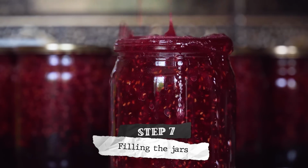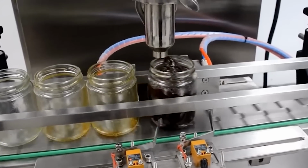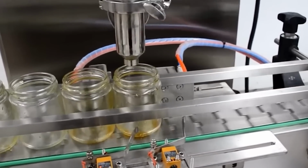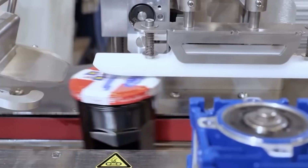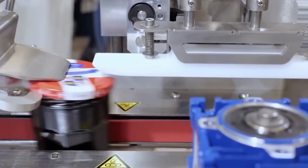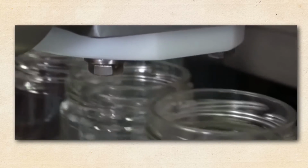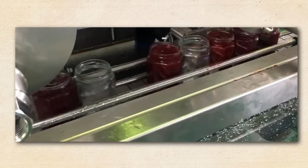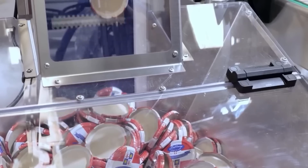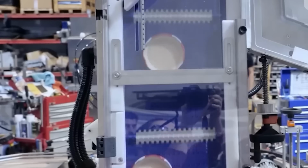The hot jam is carefully poured into sterilized jars. In large factories, this process is automated, with machines that fill and seal hundreds of jars every minute. However, quality control remains essential at this stage. Each jar is inspected for any air bubbles or imperfections in the seal, ensuring that the jam remains fresh for as long as possible. Once filled, the jars are sealed with tight-fitting lids to prevent any air from entering.